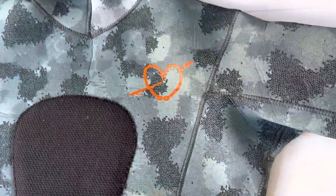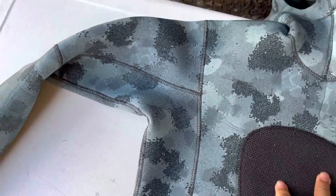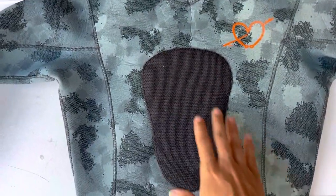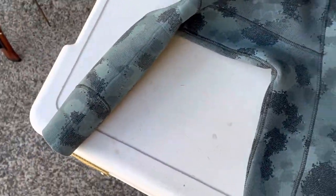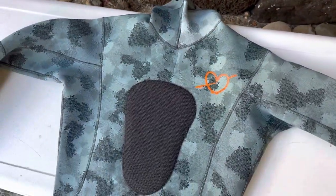I mean, of course, this let in a little bit of water. So there were times where I did get cold, but after a few drops and you start moving around, I was warm for almost the whole dive. And it has this nice Kevlar loading pad here, and it's super easy to put on, very convenient.